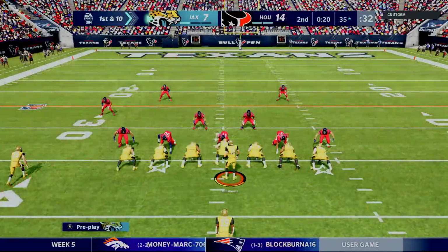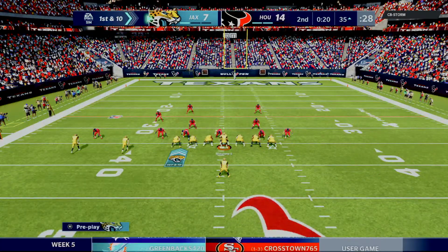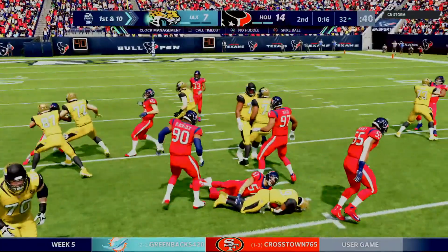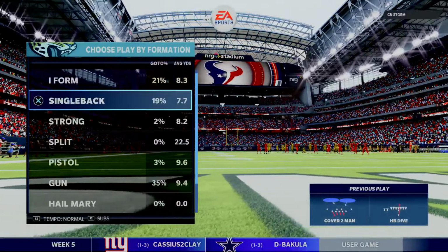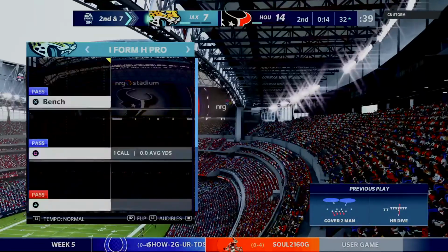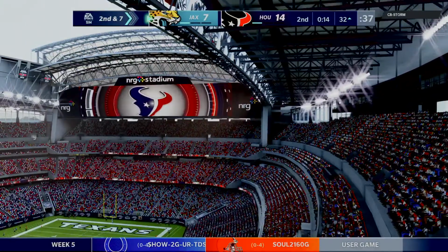Ball up to the 35 now as they come up on first and 10. Now Cohen. And not much running room. Down to the 32. Now the Texans will use one of their 2 remaining timeouts, as they'll stop it with 14 seconds to go in this first half. Second and 7.